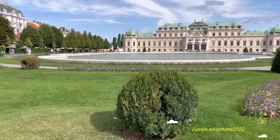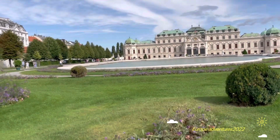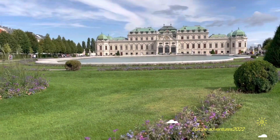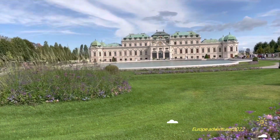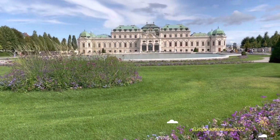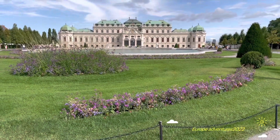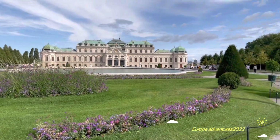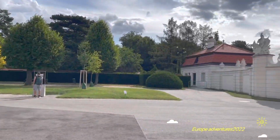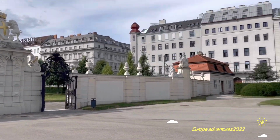Wow, this is the whole view of the palace. Belvedere Palace. Wow, so lovely. Look. Ang ganda, guys, huh? Pero alam nyo, to be honest, itong Vienna, I mean, puro building kasi siya eh. Ayan, oh, kita nyo.